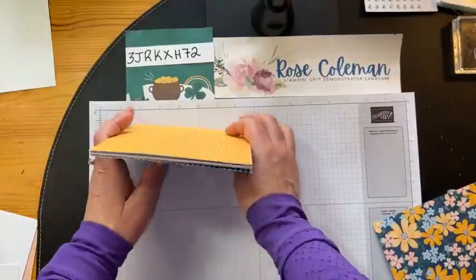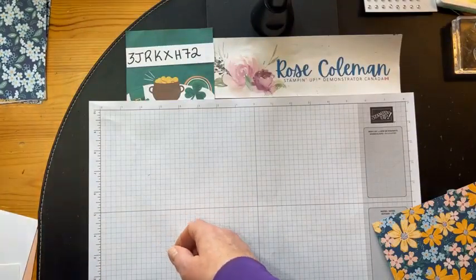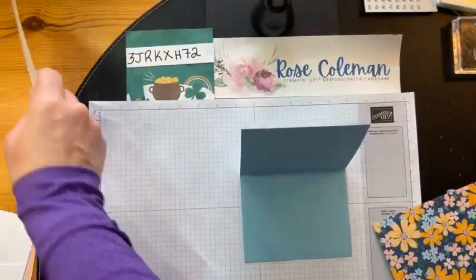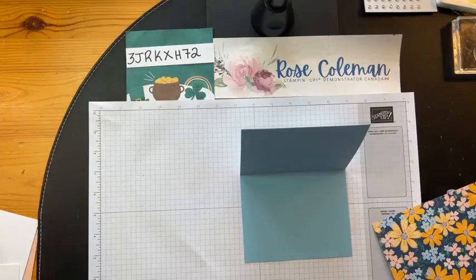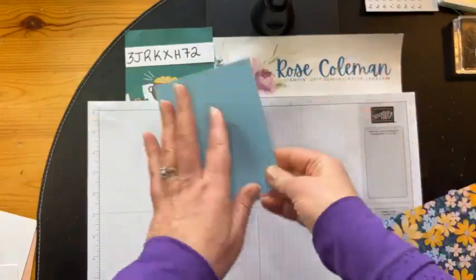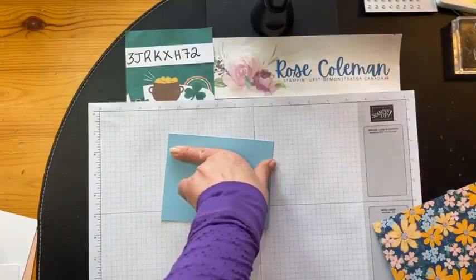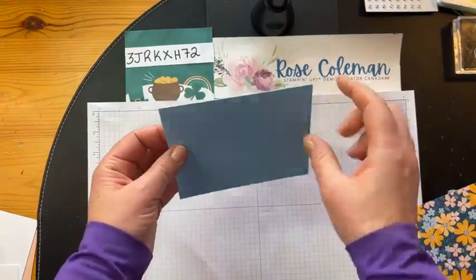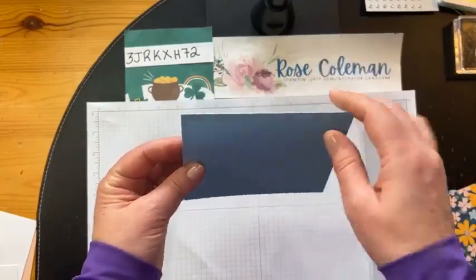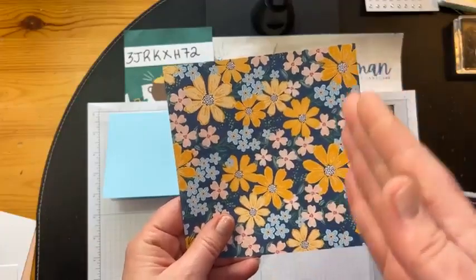That's what it's for. Okay, so those are the products I'm going to use today, and my card base is going to be Balmy Blue. And let's move this paper off to the side here. I've cut it at 8.5 by 5.5, scored in the middle. I'm going to reinforce it here. So it's going to be like a tent style with the scoring, the binding at the top of the card. Okay, so from this paper here, I just want a 1-inch piece.